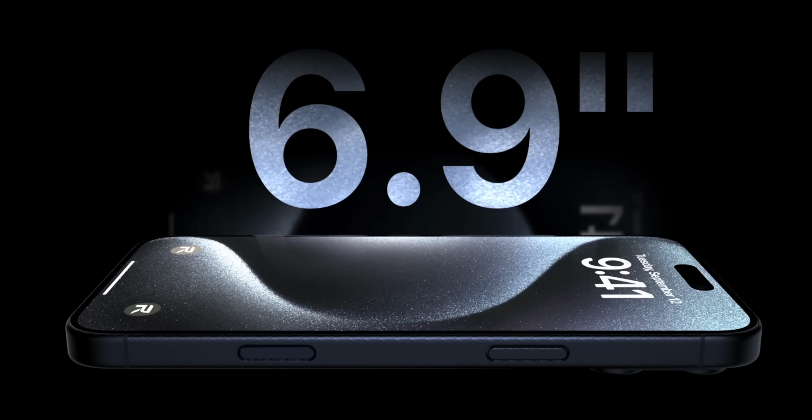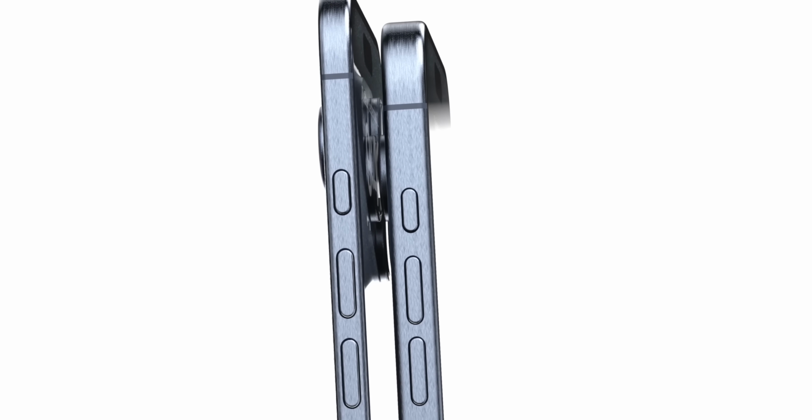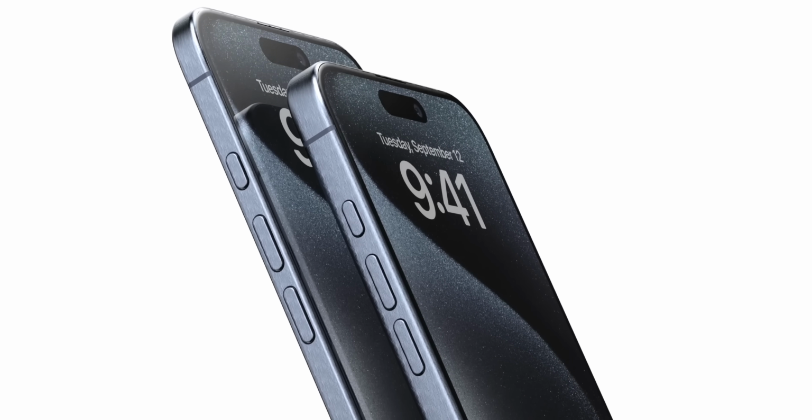Now, the display is also going to have massive improvements because according to reports, it's going to be the thinnest bezel ever on a smartphone. That's what the reports are saying, making it even thinner than the Galaxies, and even the iPhone 15 Pro's bezels are already super thin, so the bezels even literally being edge to edge, that's going to look stunning.